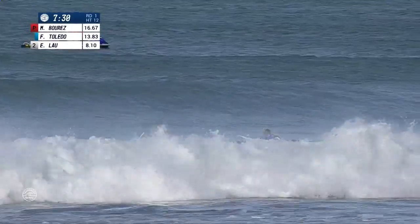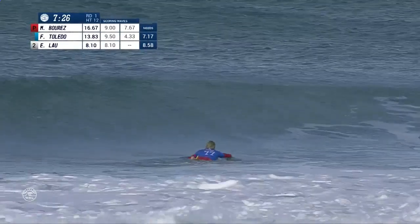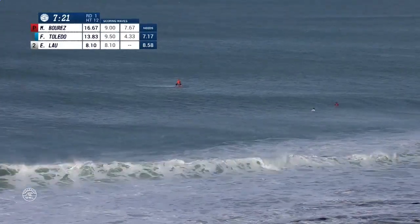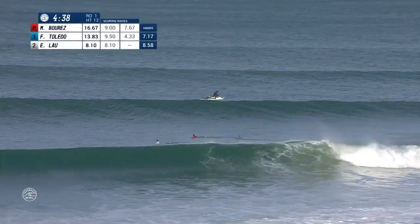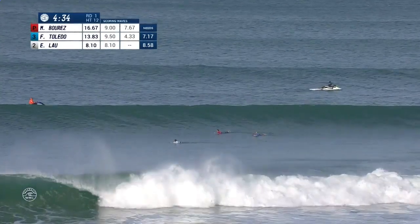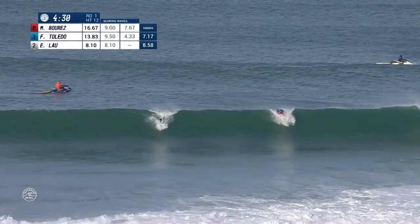Filipe Toledo there just having a shot at an insider, but that wave's not going to factor in. It's a throwaway score, just a 0.57 on a medium-sized set wave. So capable of chasing down that 7.17. Zeke Lau's still within it. Within reach as well, needs an 8.58. Some movement here. Filipe having a look.